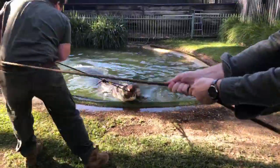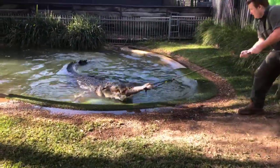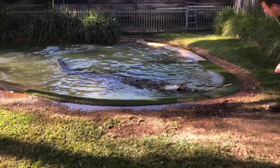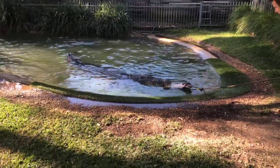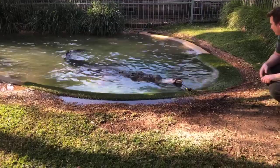Very, very good reminder to the staff that, look, if a tragedy occurs and he grabs somebody, it's not going to be a case of him biting and letting go. It'll be precisely like this. And while it's exciting to see, it's also a little bit nerve-wracking, I've got to be honest.